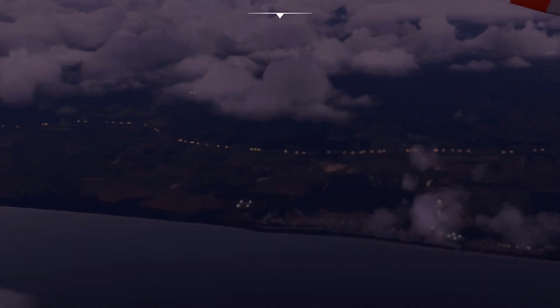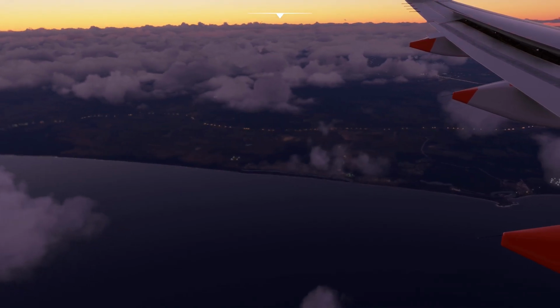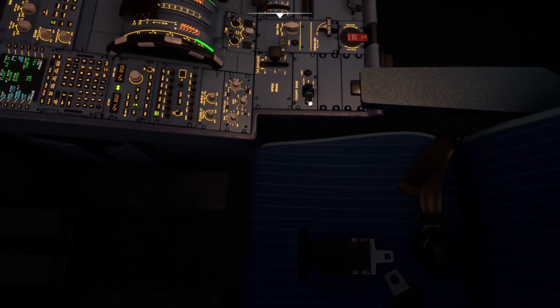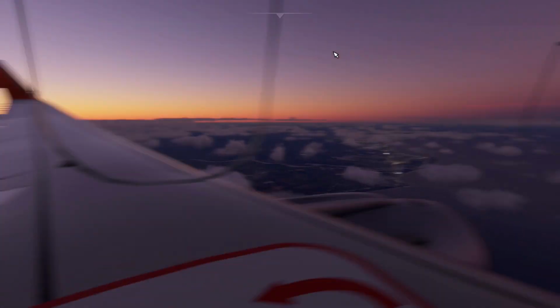And there's the coast, ladies and gentlemen. That's what's known as the famous Gold Coast, because the entire thing is decked with brown sand. I've actually been to Gold Coast quite recently, in fact. Actually, why do we have these speed brakes extended? Let's go ahead and retract them. There we go.